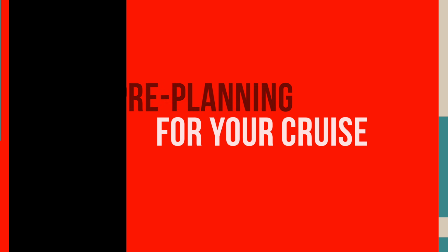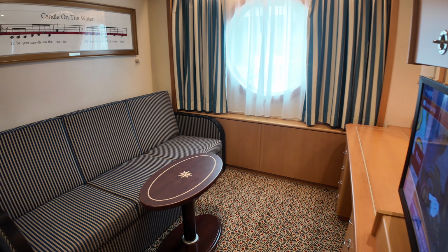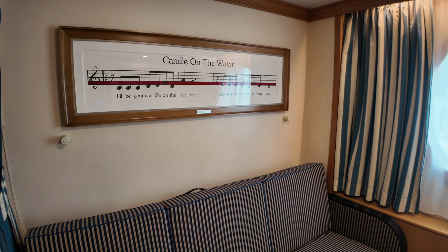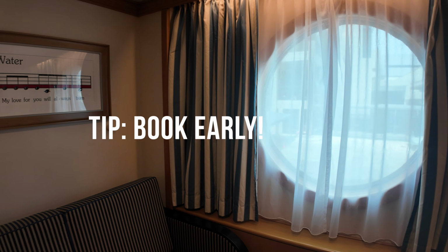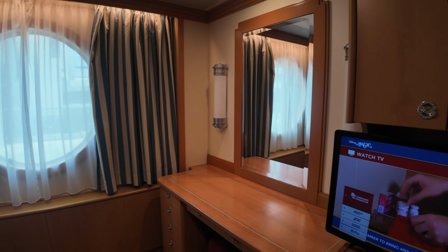Disney cruises require a lot of pre-planning. For one, to secure the very best cabins and many times the best pricing, I do recommend booking as early as possible when schedules come out. If you're a procrastinator, you may be amazed to know that Disney already has 2026 sailings on sale.